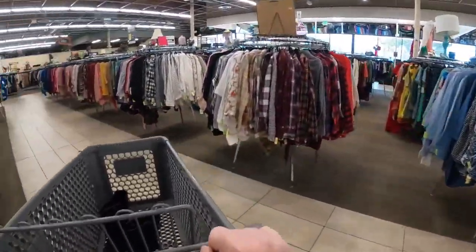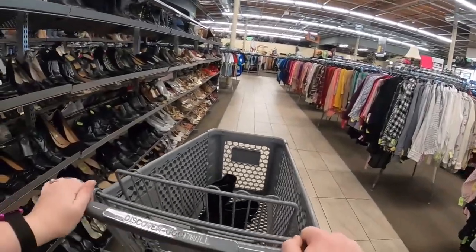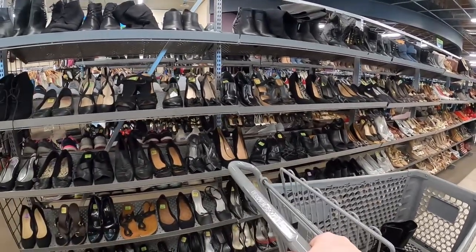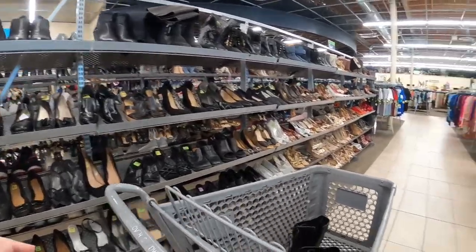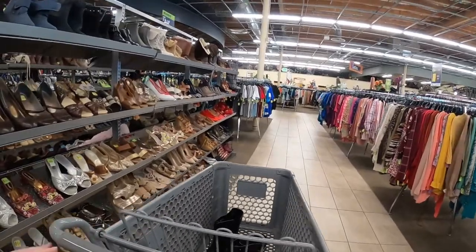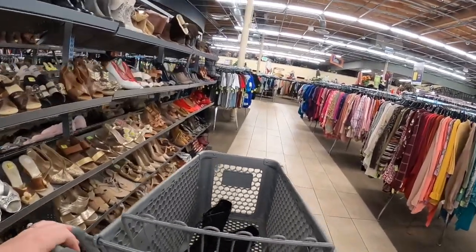And now on to the larger sized women's shoes. I don't have as much luck selling these because they take a little longer since not everyone has a size 10 or up foot. But I take a look at these anyway just in case I find something good.